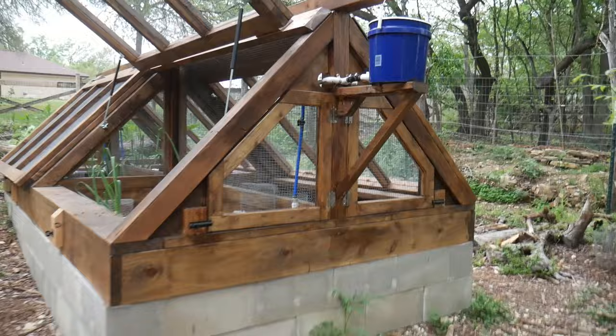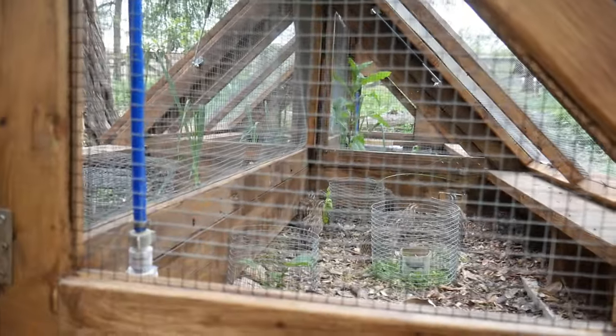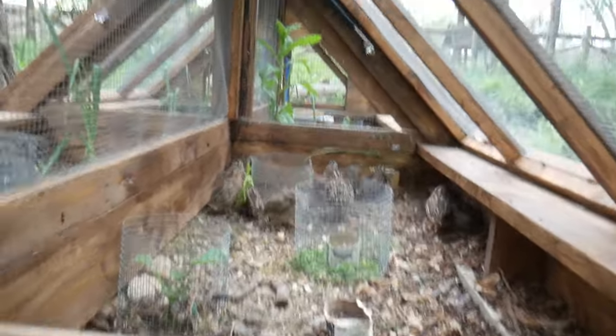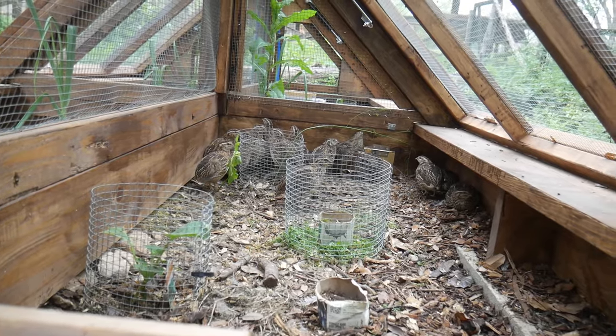So here's a quail garden. It's been occupied for about 3 weeks now. You can see the quail are currently in this quadrant. We've got a little cucumber going in here and some asparagus there in the back.